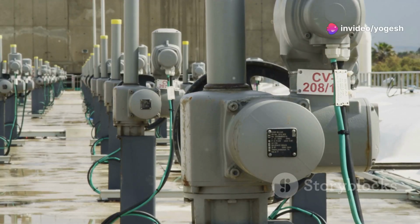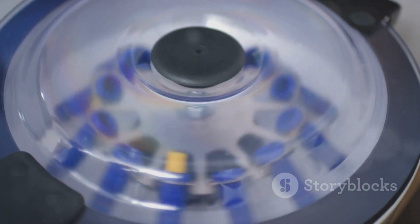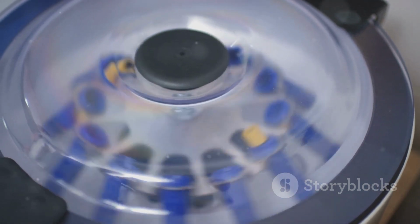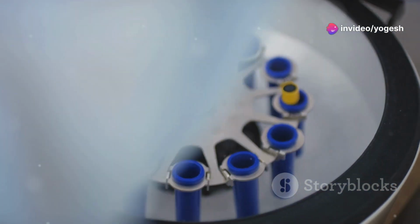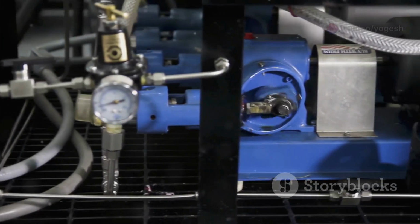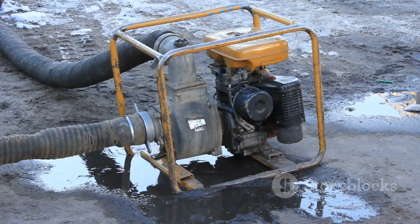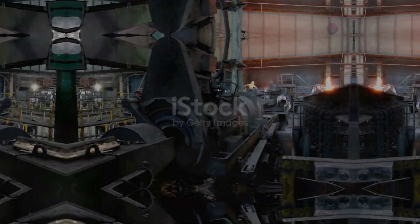Most pumps fall into two main families: centrifugal pumps and positive displacement pumps. Centrifugal pumps spin fluid to move it. Positive displacement pumps trap and push a set amount. Understanding these two types is the first step to becoming a pump expert. Let's get pumped up and explore how these unsung heroes work.